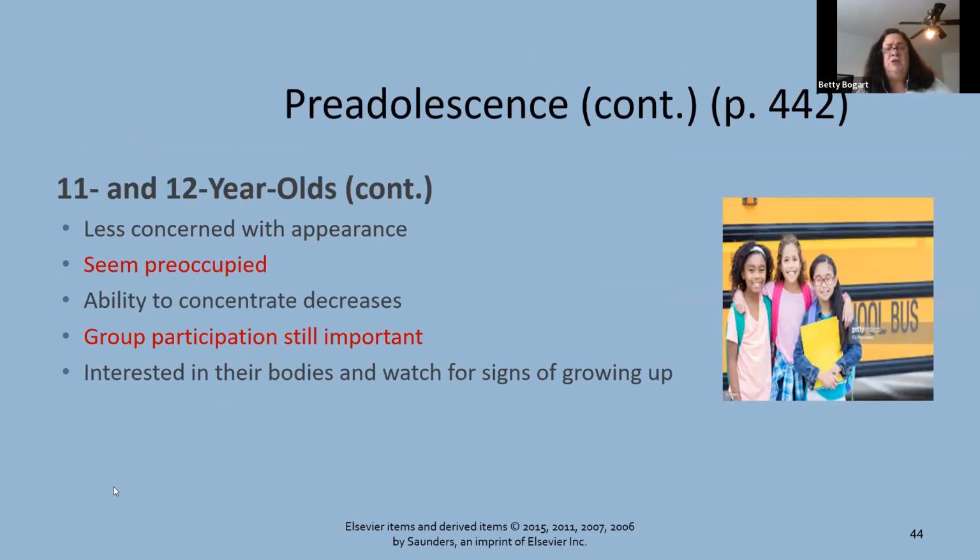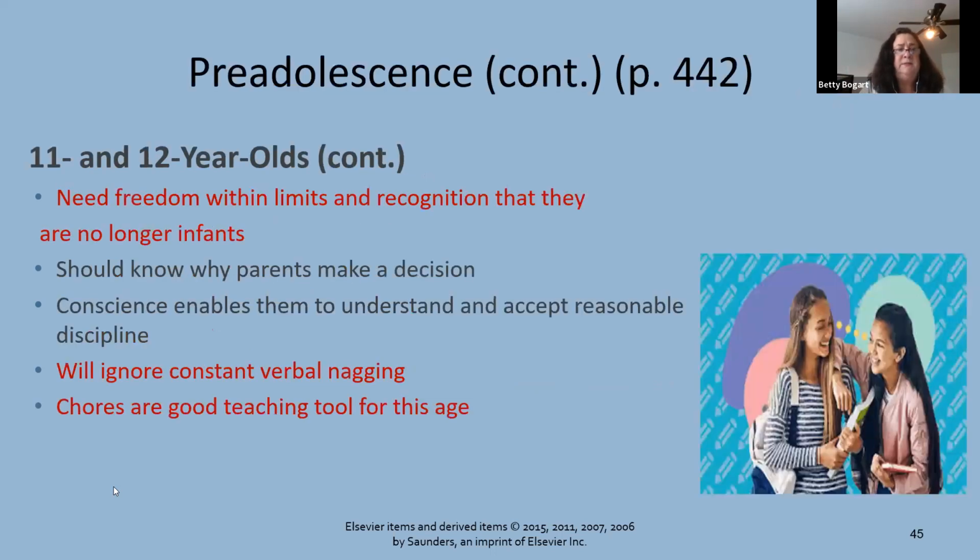So 11 and 12-year-olds, they are concerned with their appearance. They are preoccupied and they do like to be in groups and function together. And now they're starting to see, you know, I'm getting little breasts, right? They're starting to see they're getting taller, they're getting a little curve. They're starting to see these things. Again, they need that freedom.